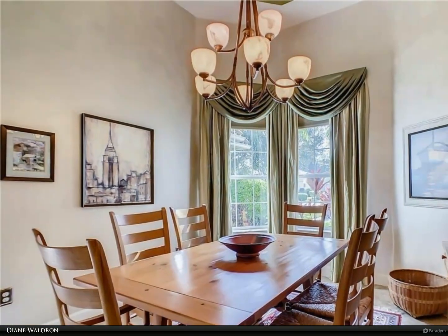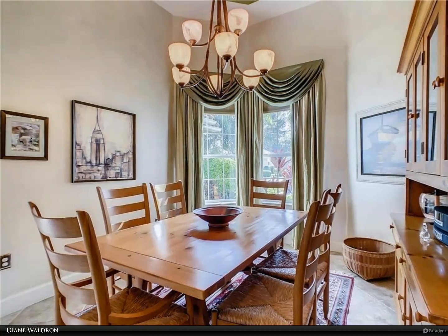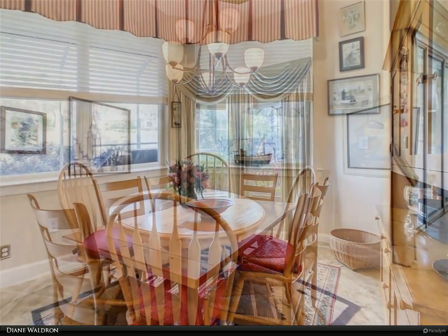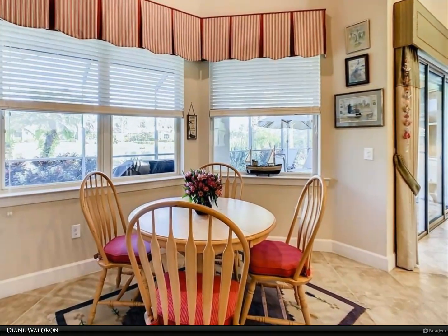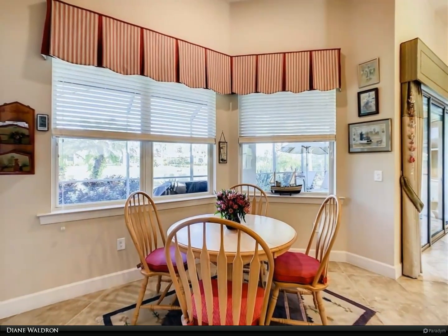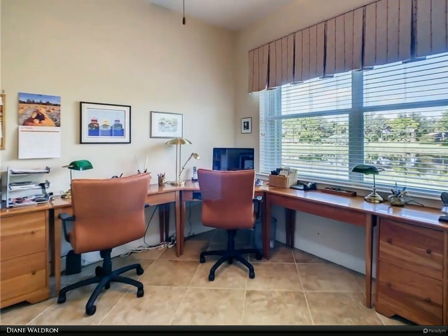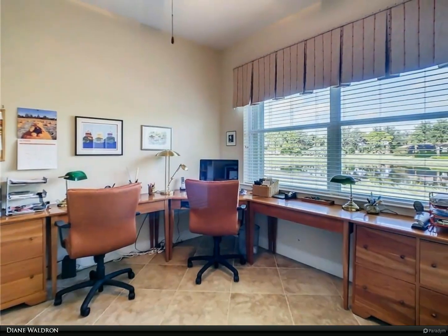The Plantation Bridgetown is just minutes from beautiful Gulf beaches, coastal state parks, Miromar Outlets, RSW International Airport, fantastic restaurants, and much more. Contact Diane and Jim for your private showing. Don't wait too long. For more information, review the details below.